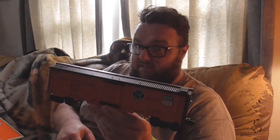Pacific Fruit Express. Looks pretty awesome. I mean, it's an 027 car. However, I think it will work very well with my other Vision Line sound cars that I have. This is not a Vision Line item, by the way, but I think it'll work rather well. And yeah, I'll take it into the train room here in a little bit and test out that feature on it. But there's 3 switches on the bottom here.